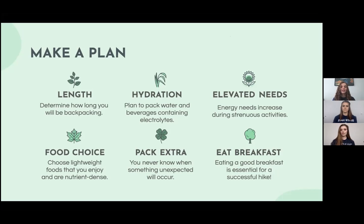This is important because you want to make sure that you have enough food, clothing, and materials for the entire trip. Once you've determined how long your backpacking trip is going to be, you can move on to planning your hydration. Make sure that you're going to have enough water and beverages containing electrolytes so that you can stay hydrated and enjoy your trip. We'll talk about these needs in a couple of minutes.